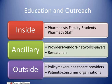Also, we focus on education and outreach to ancillary organizations that are aligned with what pharmacists do. Those would be providers or vendors, networks, payers, researchers, and folks such as yourself who are on the call today. Also, outside of the pharmacy sector, we look to educate and do outreach with policymakers, healthcare providers, patients, and consumer organizations, and hopefully we're doing some of that outreach today on this webinar.